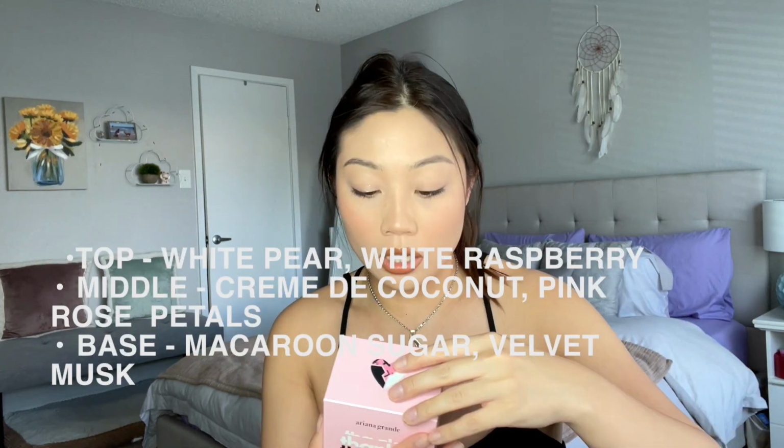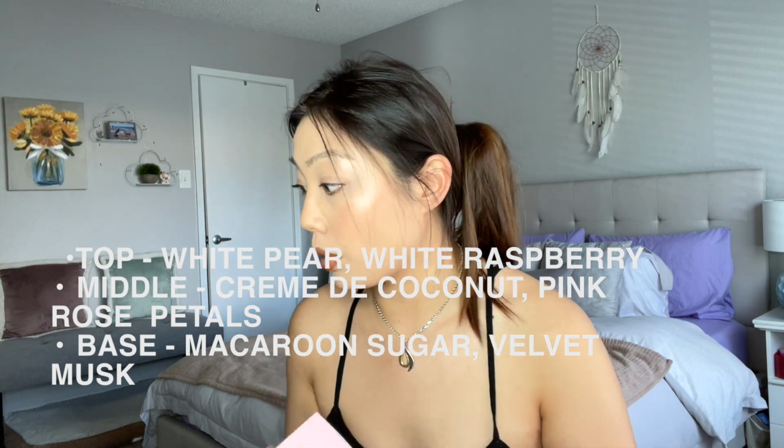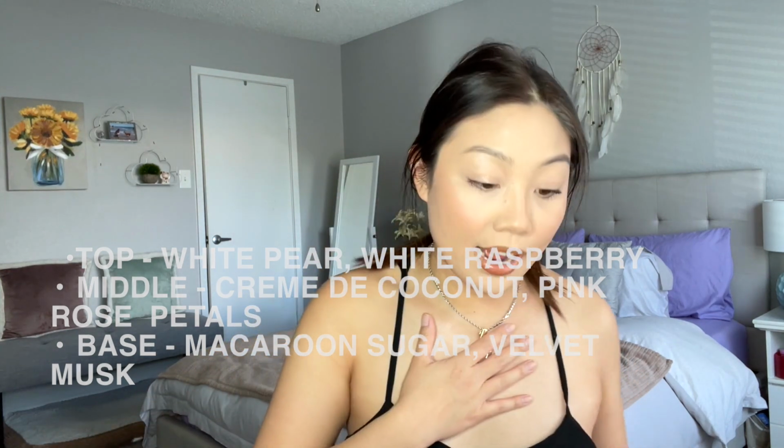The problem is that it doesn't last a long time. This doesn't last on my skin more than 4 or 5 hours. I find that I have to reapply, but it's a more inexpensive fragrance, so I'm not super mad at that. I love the packaging. I love that it's a nice fruity coconut scent for the summer. What I love about this too is that it is a cruelty-free perfume, which is great. But I will put the notes on the screen so you can see what it is, because I don't remember off the top of my head. But yeah, I got this because of the point multiplier, and I'm really happy with it.